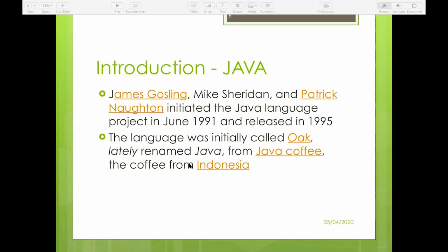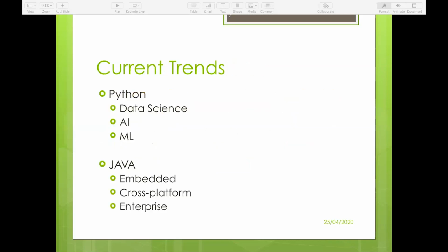Next slide, please. Yeah, thanks. Here, in Python, currently Python is being used more. Guido resigned in 2018 from the duty of updating Python, and they now have a five-member board which is taking care of Python.